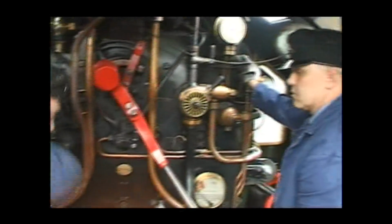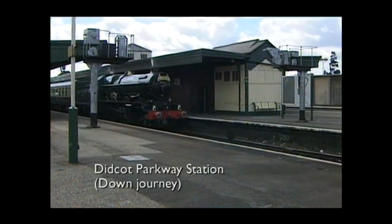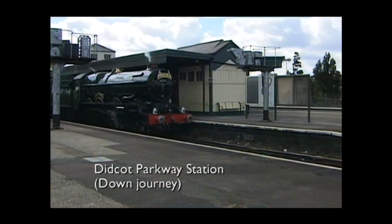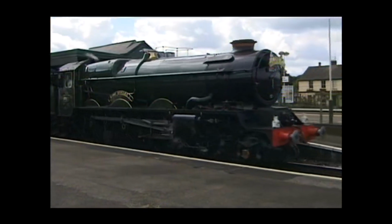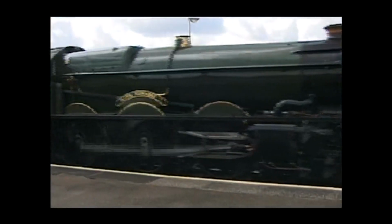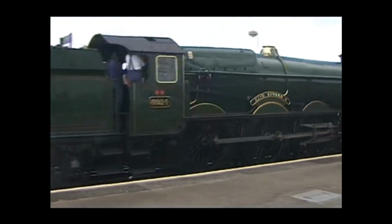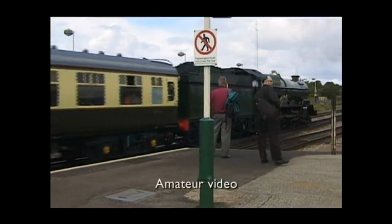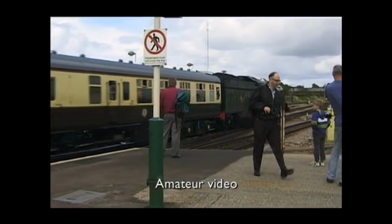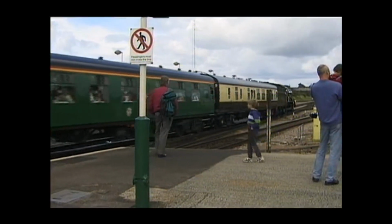In fact, it had just started to rain lightly when the King tiptoed through Didcot station on the way down, with predictable results as the crew tried to power away. Didcot in the morning. Will they be able to stop it slipping at Bath in the evening?